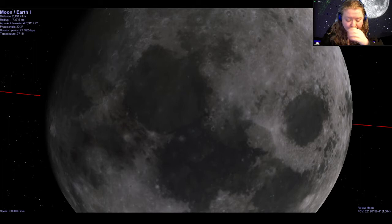So we call these dark patches the lunar maria. Maria is Latin for sea, a body of water. That name stems from a time before telescopes, when people looked up at the moon and saw these dark patches, because you can see them with the naked eye from here on Earth. They thought they looked like bodies of water. Well, we know that's not the case. It's rock, but the name has stuck, and so we still call them the lunar maria.